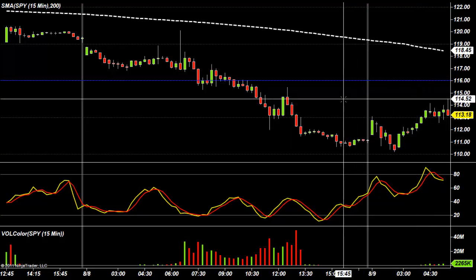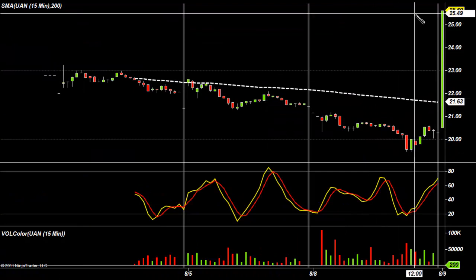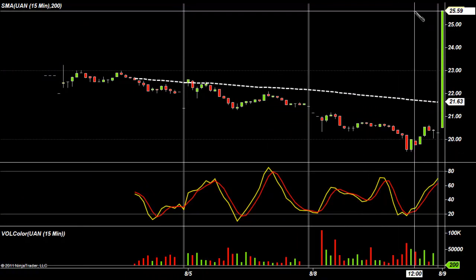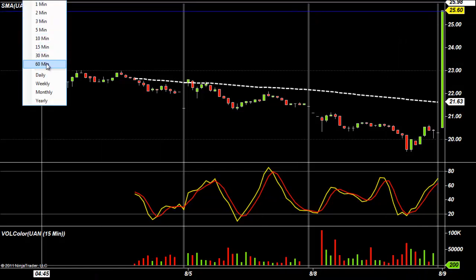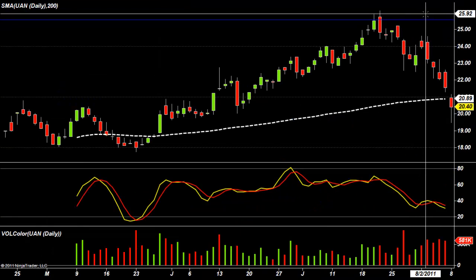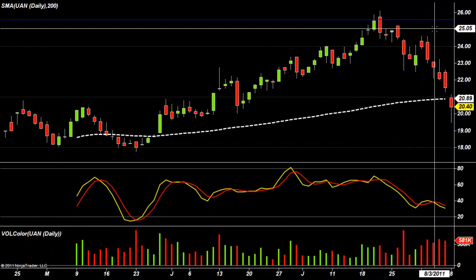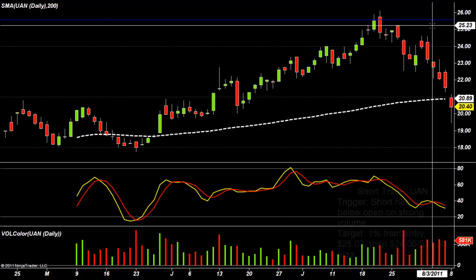So let's go ahead and look at today's trades. First we have UAN. You can see here large gap up to 25.60 area. They're going to open right around there. Let's take a look at the daily chart. So we're gapping up, going to open up here near the 52-week high resistance level. I'm going to look to short this back into the gap. Look for this to sell off on the open with strong volume.